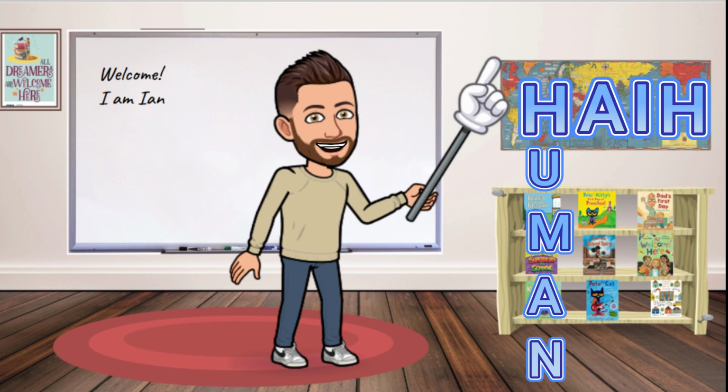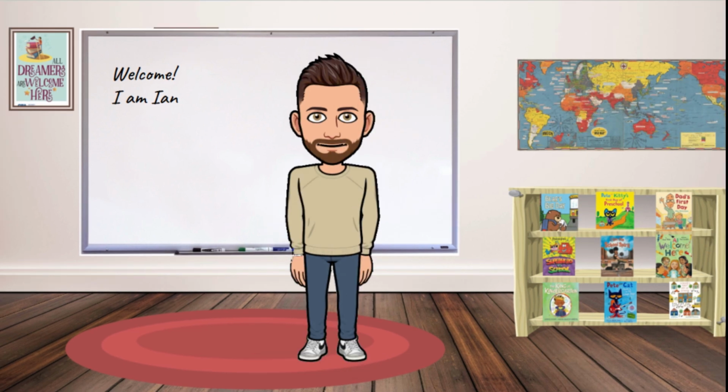Which stands for Human AI Human. This model helps us think of AI as a collaborative partner, not just a shortcut for answers. Here's how it breaks down.